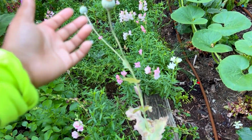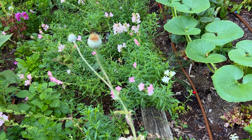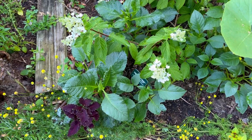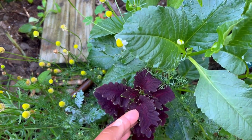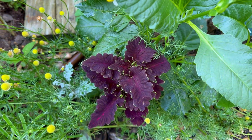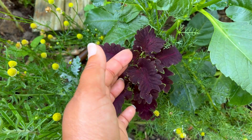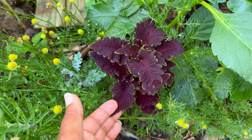We also have this poppy seed head right there that I'm looking forward to harvesting the seeds. You do that once they have dried all the way out. We're gonna start this row off with the black dragon colas here. It's gorgeous, look at that. Dark foliage with the outline in the bright green. I wanna say that's like a chartreuse type of very neon-y green.